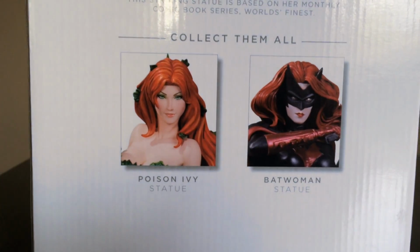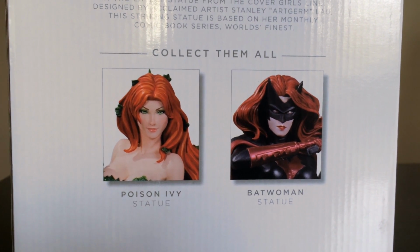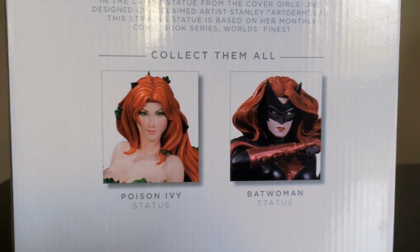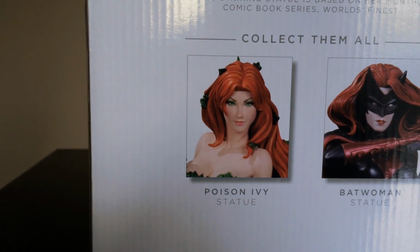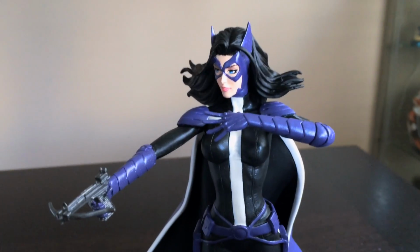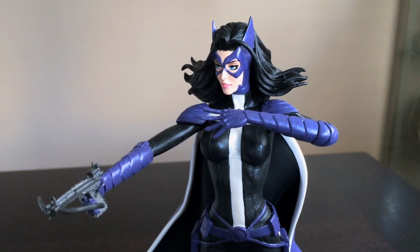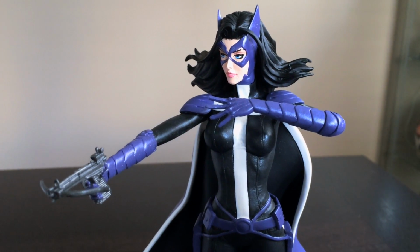Poison Ivy is coming up next, and I believe they've just announced Katana is going to be the next one after Poison Ivy. I'm not a big fan of Katana, so I'm not sure I'm going to pick that one up, but I definitely got Poison Ivy on pre-order. And this is what Huntress looks like. You can see that I've been really impressed with all the DC CoverGirl statues that they've been releasing. The details are really, really nice.